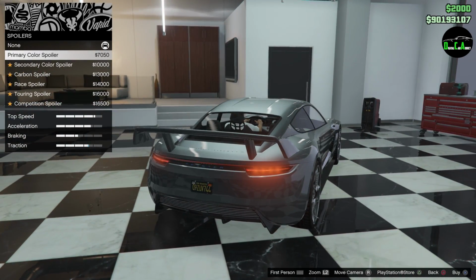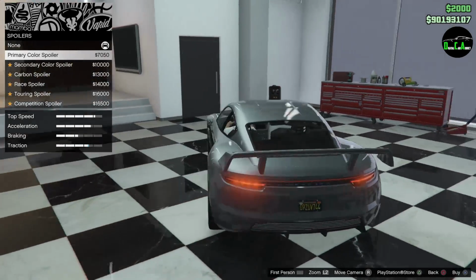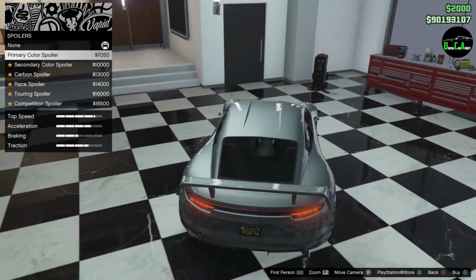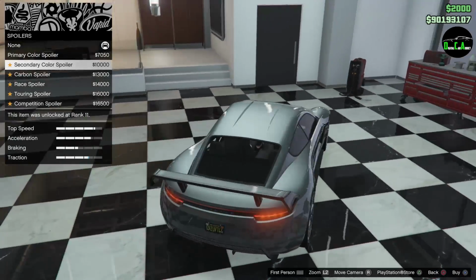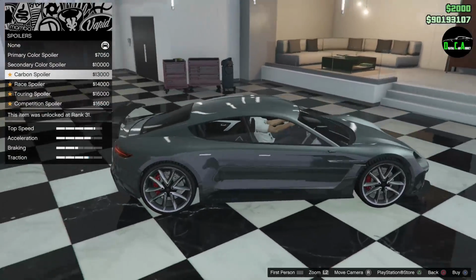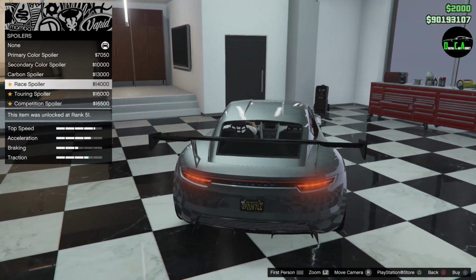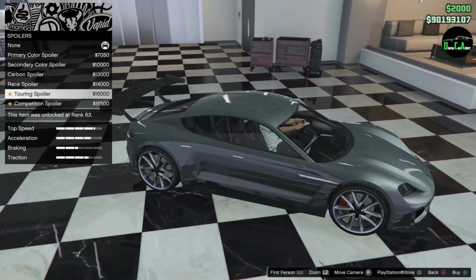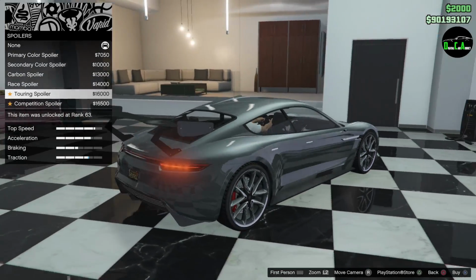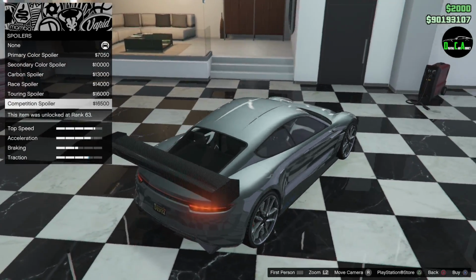Okay, so we have spoilers. Okay, so we have this thing. Not a fan. I believe the coil rating had a similar spoiler option. Secondary, the carbon spoiler. Okay. Race spoiler. Touring spoiler from the Tyrus. And then a competition spoiler from the Tyrus.